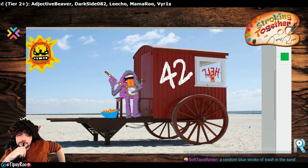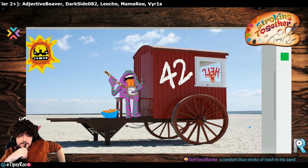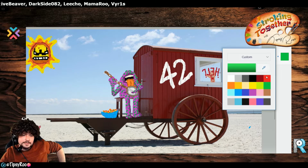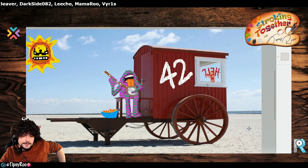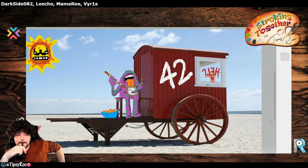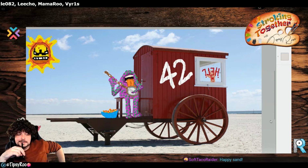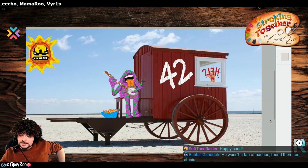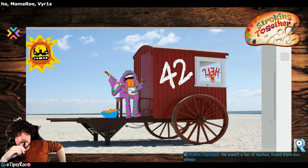A random blue stroke of trash in the sand. Oh no, I don't know how long. Is that fresh? Oh, that was a long time ago. I'm not gonna be able to get rid of that easily. Good call though. I'll just grab this color and go, that never happened. That's our secret. Happy little sand. Yeah, there's no mistakes, just happy accidents. He wasn't a fan of nachos. I won't say that second part.